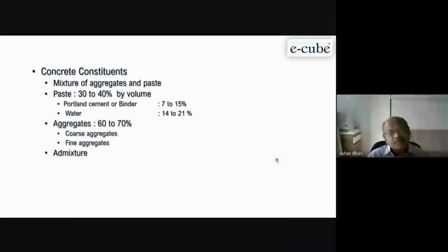But you can see here in the paste, Portland cement or binder. Now the trend has changed. Earlier we were using only OPC, but now we are using OPC plus other supplementary cementitious materials. That's why I called it a binder. We'll come into that. Only with OPC we rarely make a concrete, unless it is a site mix with small quantity concrete. Otherwise it is advisable to go with OPC plus fly ash, GGBS, metakaolin, silica fume, microsilica. A lot of things are available in the market today. They basically act as a performance enhancer to get a very good concrete.